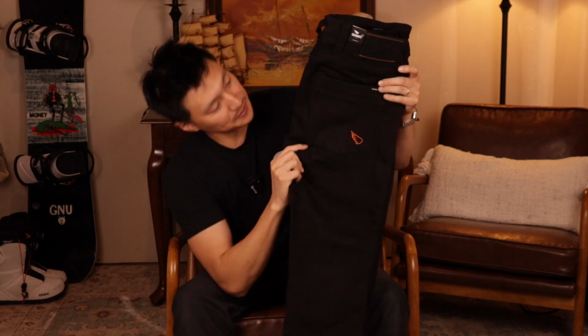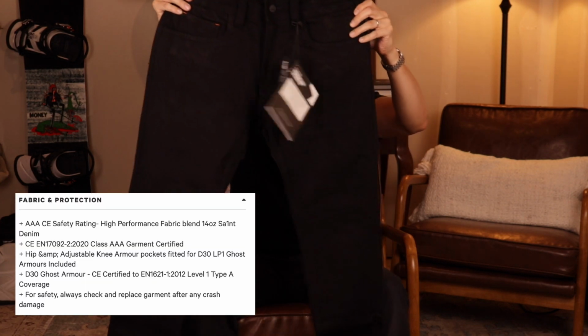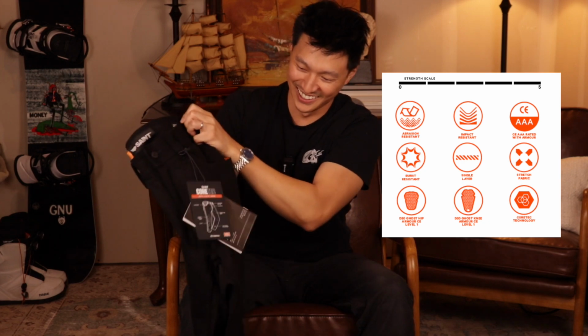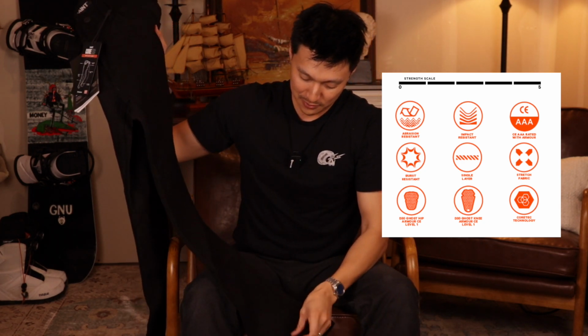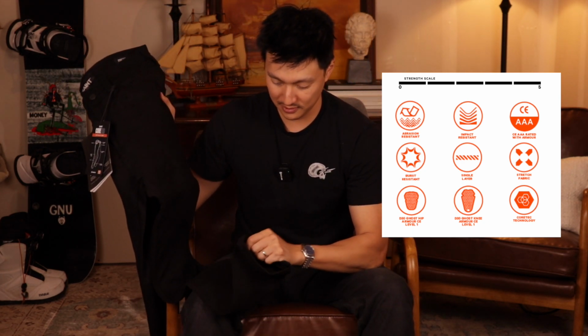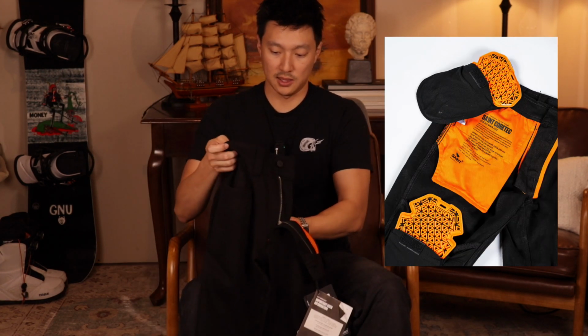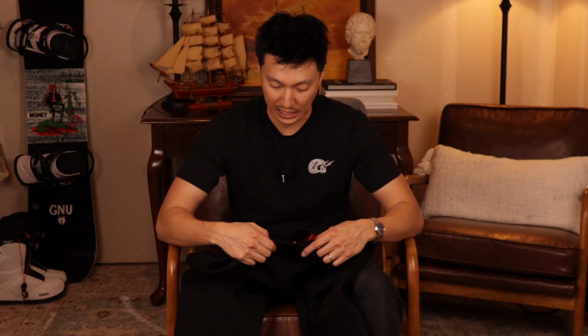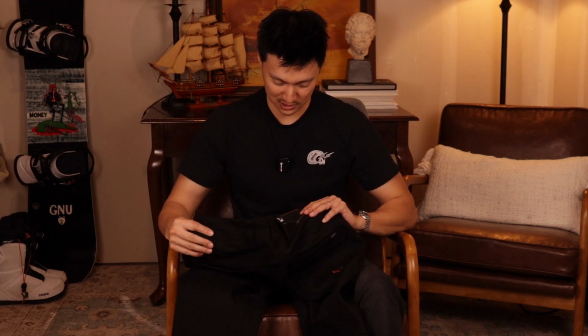Definitely riding jeans. You're probably like, okay, they just look like regular jeans. All right, so 14-ounce denim, fairly sturdy. Comes with armor at the knees and the hips. It's a 32 waist, and this one's a 34 length, and I'm not a 34, I'm a 30. I don't think I'll get them hemmed. I think I'll just cuff it.